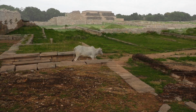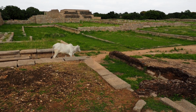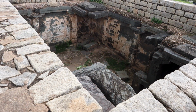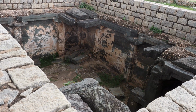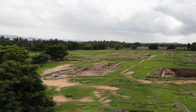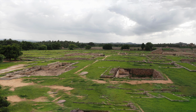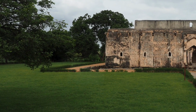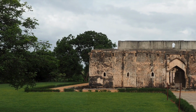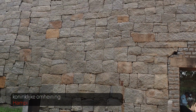This is pretty much all that remains of the royal palace. Only the secret council chamber is still visible, since it was underground. Once at the center of the royal district, the palace was ransacked after the empire's defeat by the Deccan League in 1565. Other buildings in this district are still visible today, including the Queen's Baths, the Lotus Mahal, the stables of the elephants, or the well step.